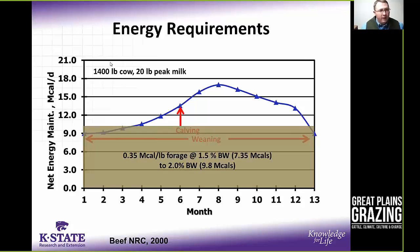So you can easily see on this dormant forage base that we're operating on this time of year, we've certainly got some deficiencies in terms of the distance between what the forage will supply on an energy standpoint and where our cow requirements are. Now, depending on when you calve, you could mentally shift this graph or this curve one way or the other to give you a better idea of where you're at.